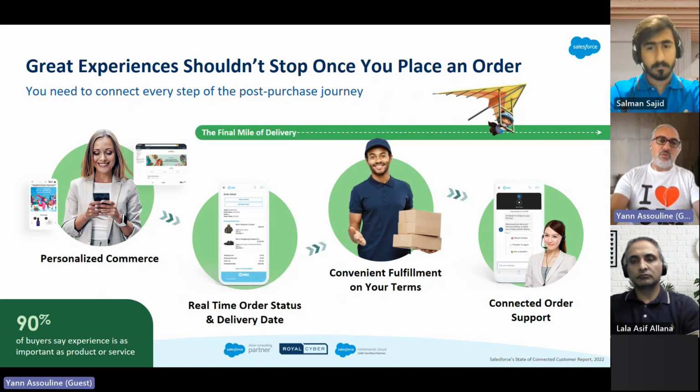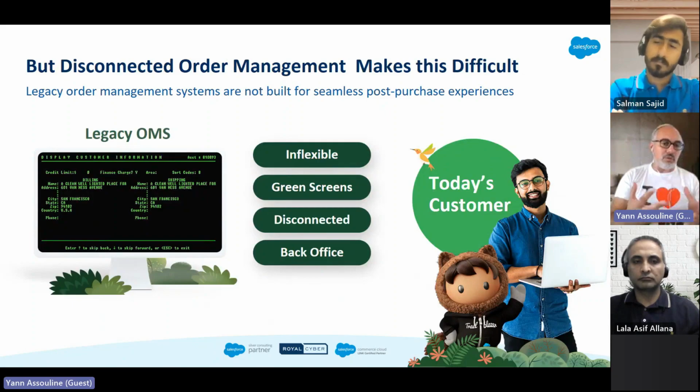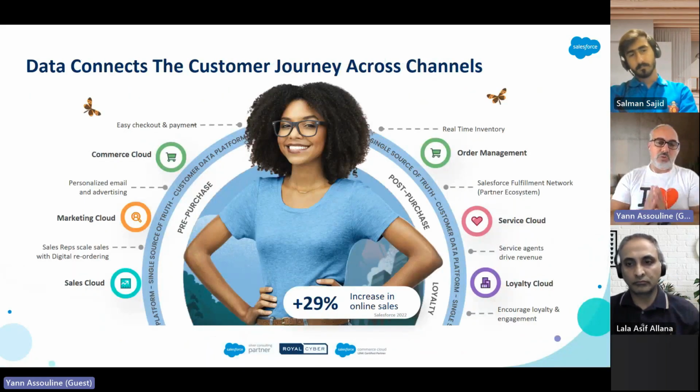That's complex to do if you don't have a connected system between your system of engagement and your system of record. As I said, when you're working with a legacy order management solution based in your ERP or the supply chain world, most of the time it's totally disconnected from what we call the front office, whether it's customer service, e-commerce, or the POS solution. And it's not easy to connect the dots and bring the right experience that your customers expect. So this is exactly the philosophy of Salesforce with order management.